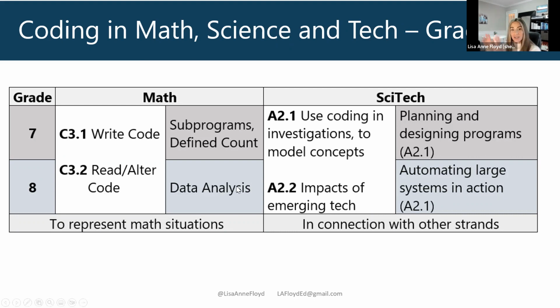And then you can teach it cross-curricularly, which is also one of the expectations in Strand A in science and technology, is to incorporate cross-curricular learning as much as possible. So you can do math and science together when you're doing coding.